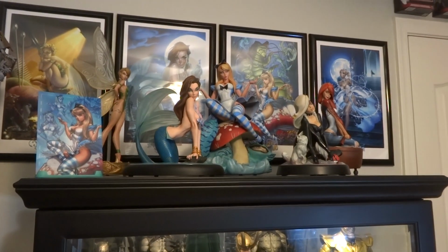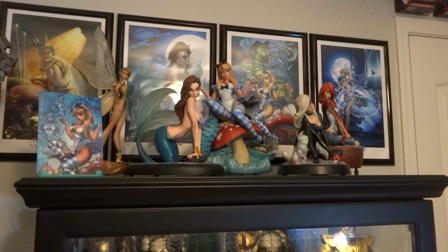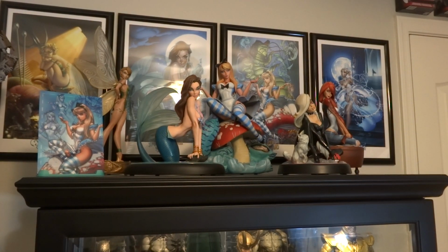Scott Campbell collection. Again, I removed Emma Frost from that collection here, and also just a couple days ago, they put the next figure from the Fairy Tale Fantasies statue line up on pre-order from Sideshow, being Cinderella, which I'm very excited about. I have pre-ordered it already, and as you can see, I have the print for Cinderella too.